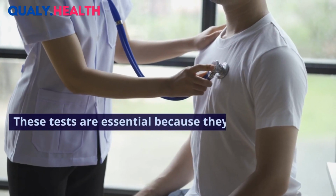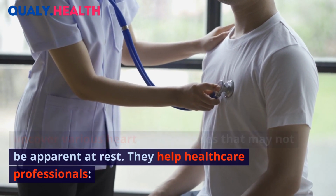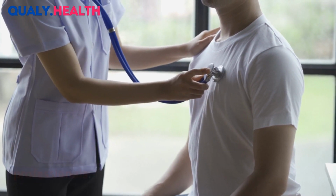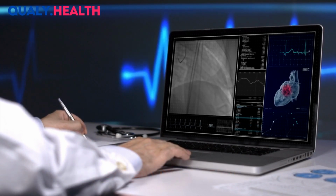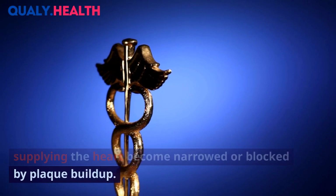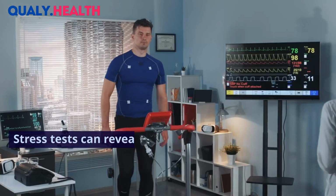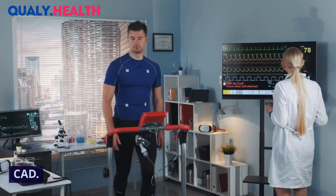These tests are essential because they can uncover various heart-related issues that may not be apparent at rest. They help healthcare professionals: 1. Detect coronary artery disease, CAD. CAD is a condition in which the blood vessels supplying the heart become narrowed or blocked by plaque buildup. Stress tests can reveal reduced blood flow to the heart muscles during exercise, a telltale sign of CAD.